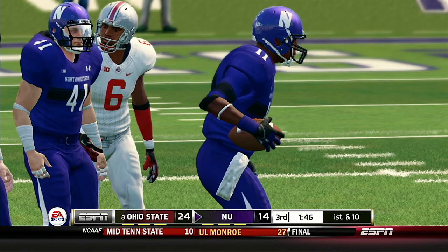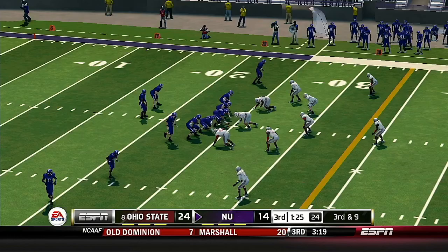Feeds it to the back. And he makes it to about the 24-yard line. That brings up second and 9. Jacob senses the intention. He sees it on the play. That'll make it third and 9. From their own 24-yard line, it's third down. To make a nice catch, and they pick up the first down with a pass to the tight end.